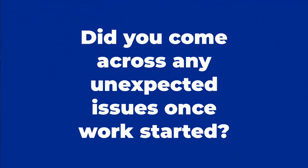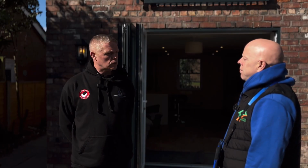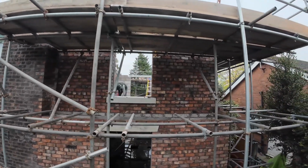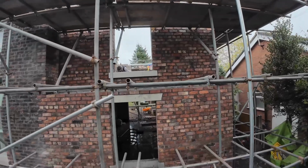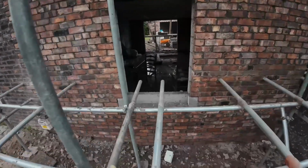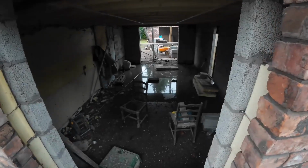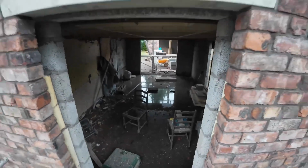So did you come across any unexpected issues once the work had started, Grant? Yes, we did. We had to expose the existing foundation to make sure it was suitable to accommodate the new two-storey proposed extension. When we dug it out, there was no foundation there. Basically, it was a very slim, thin extension foundation of the original one.